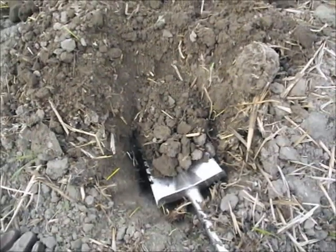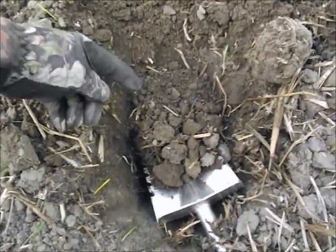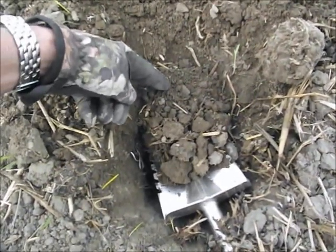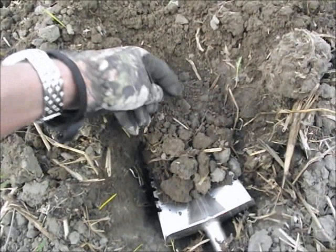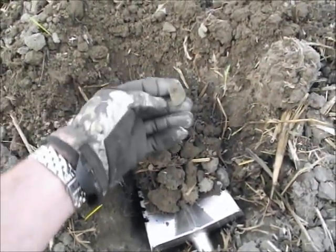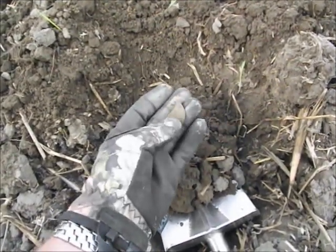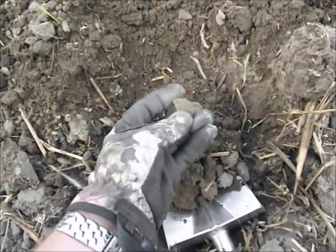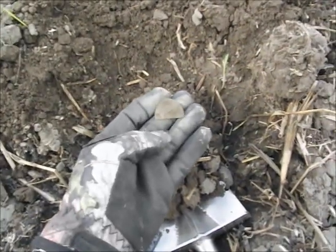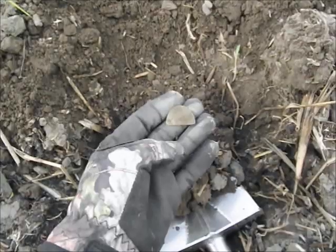Well, boys and girls, the wind's starting to get even worse now. We've got a signal down here. Came up at about just under 70. And it's on the end of the spade there. Well, I don't know whether it's half a coin or what it is. Not entirely sure. But we'll clean it up later on and have a better look. Right, see you in a while, everybody.